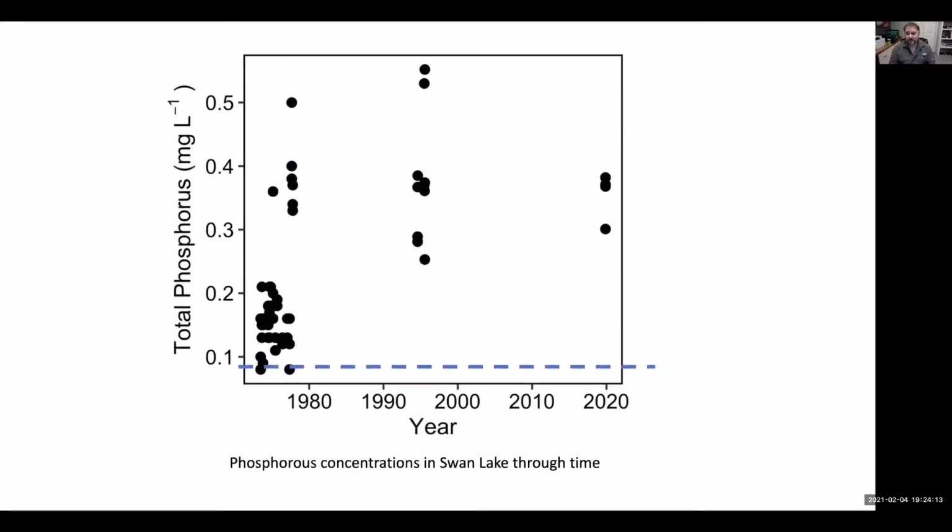And talking about nutrients here, I'm going to turn this over to Ian for this slide. But essentially, this just shows that there's lots of phosphorus within these systems. This graph is actually showing Swan. And Ian, I'll let you cut in there and chat a little bit about this graph.